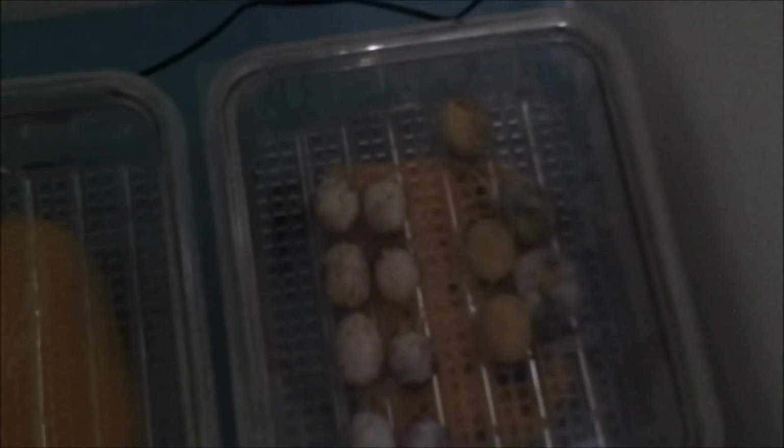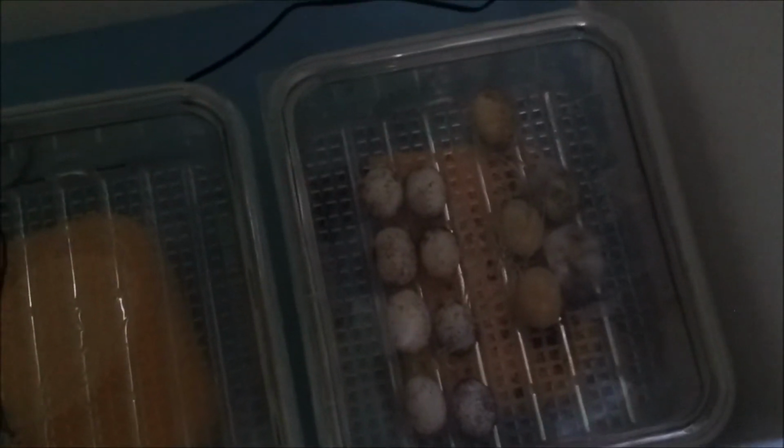There are 8 eggs in there that are still good. There's 5 off to the side that have gone bad. They were just kind of a yellowish color. Yeah, see? It sucks. So, the 8 on the left are still good though.